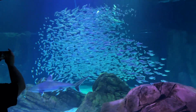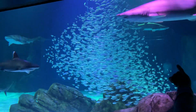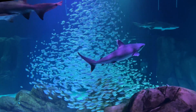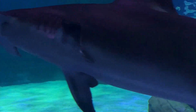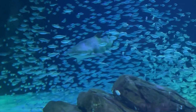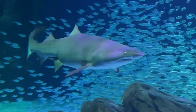This was probably my favorite display out of the whole aquarium. Not too many aquariums have live feedings like this. They had a bait ball in this shark tank, and the sharks were actually going for them. It was insane to see this giant tornado of bait fish. Big hammerhead, gotta love them. But yeah, occasionally a shark would shoot through this big bait ball and just clear out the space. So that was super, super cool to see.